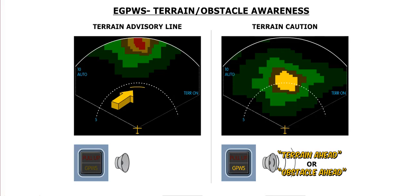In the event the system predicts a conflict, the terrain will automatically be displayed on the NDs, and the display range automatically defaults to 10 nautical miles. The system will generate a terrain advisory line on the terrain map, at the point where a terrain caution alert will occur, if the current aircraft trajectory is maintained. The conflicting terrain is shown in solid yellow. In addition, the system will generate a terrain ahead or obstacle ahead oral alert, and the amber GPWS caption illuminates.